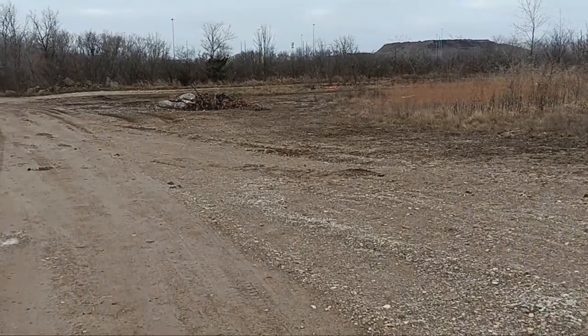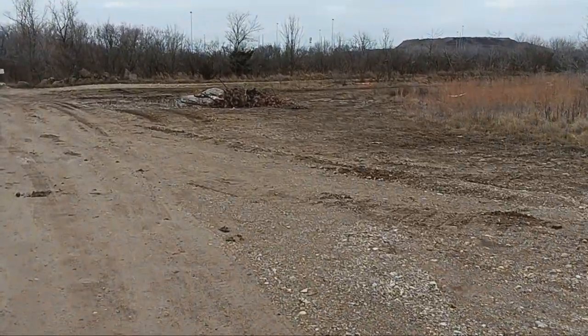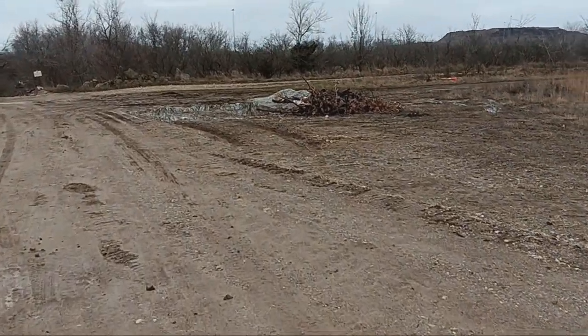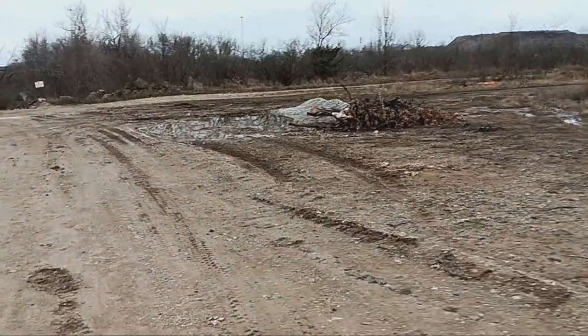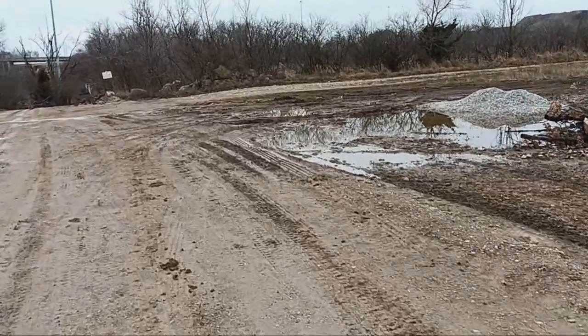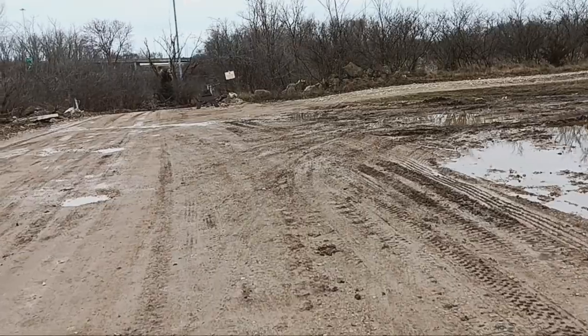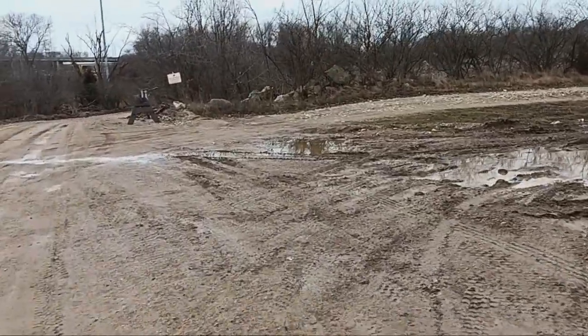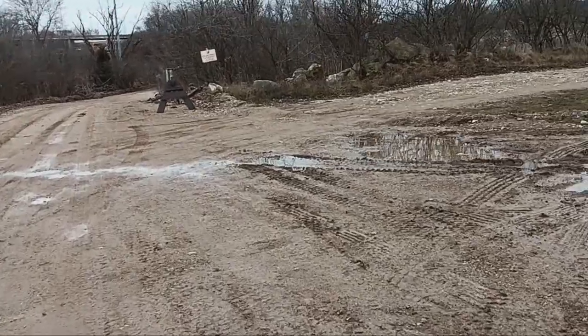I wanted to do an update and see how they are progressing with this park. I've heard some different stories about what they have done and what they have not done yet. I've heard that they have some paved areas back here, and some bathrooms. Not sure who the bathrooms are for, other than maybe the workers. But I want to check and see.